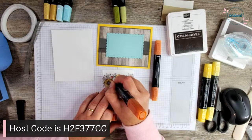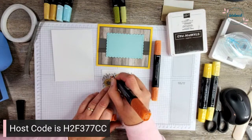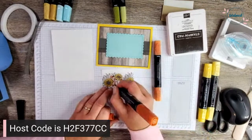Fall crafting, I'm sure you guys have heard me if you watch regularly. Fall crafting is my favorite. I love the colors and the images. It's just so much fun.